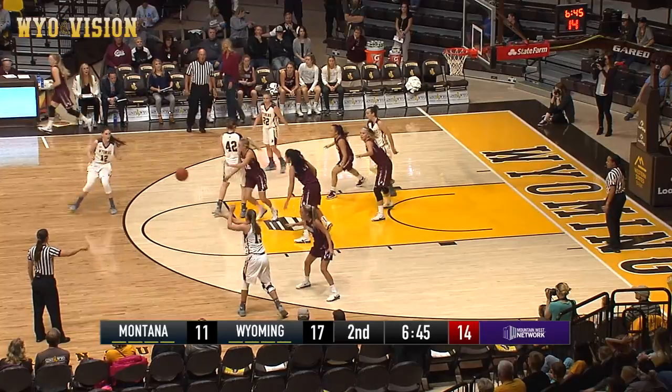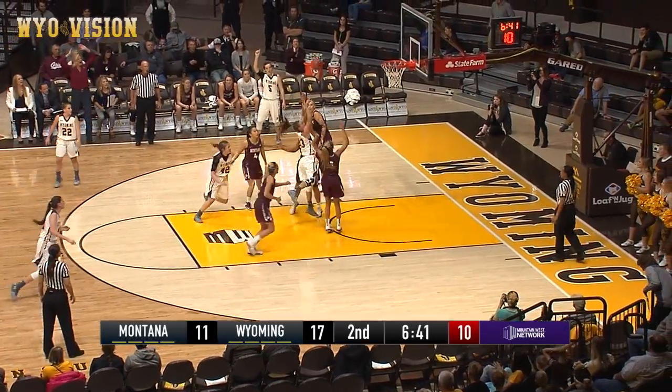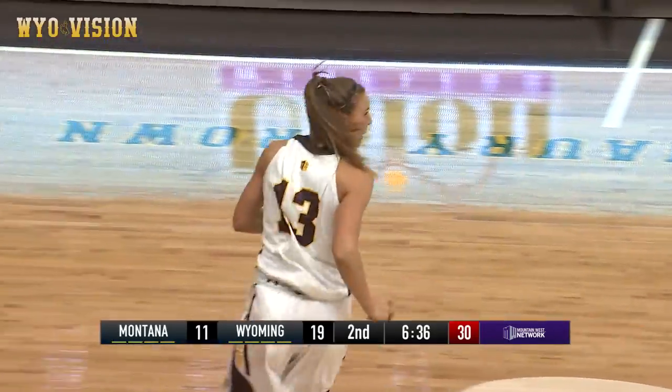Roberts right side. Roberts with Styles in front of her. Gives to Gomez. Gomez right back to Roberts. Roberts in the lane. Roberts goes up. Strong and got it to go. All right. Got that one. Good job, Liv. Liv with it over her head.